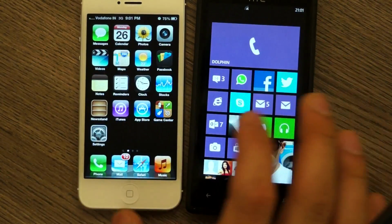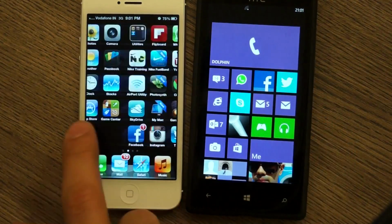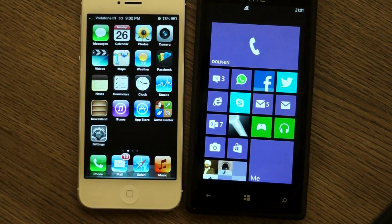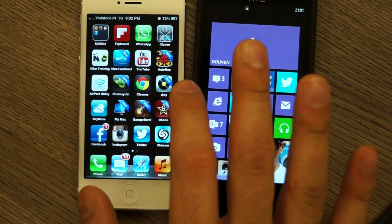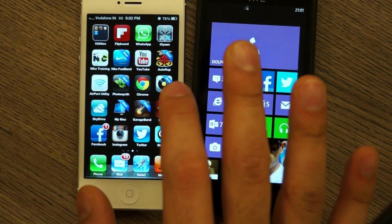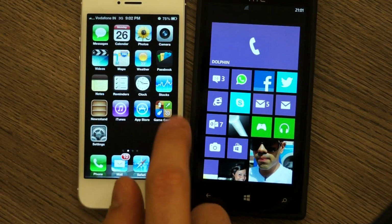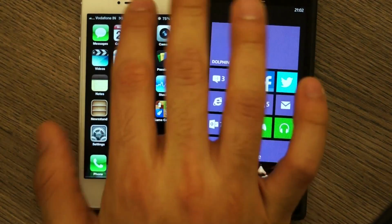So if we look at the difference between this, here you have live tiles, here you have static icons. It has been quite some time, essentially the beginning of iOS, that we have been used to these kind of icons. It was much later that Apple allowed third-party applications on iOS, but still the apps have been more or less the same style of apps from the first day till now.